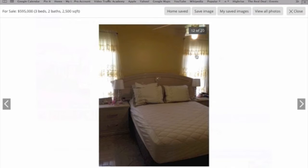Besides that, I would definitely recommend changing out this fixture up here. It looks like it belongs in a dining room versus a bedroom. You know, when we think bedrooms, we want to think hotel-like, and we want to think retreat.